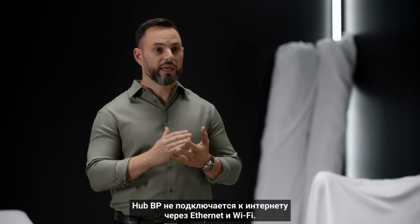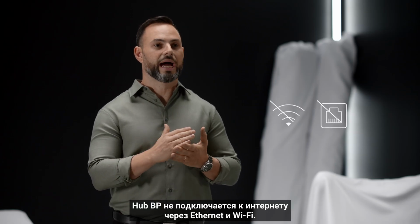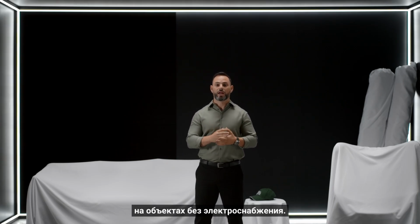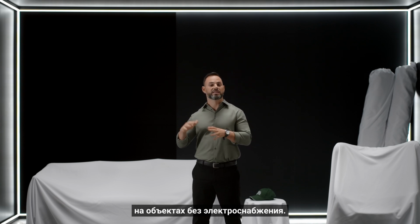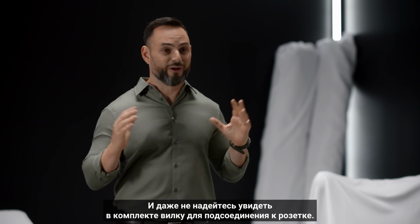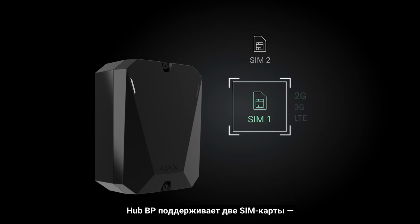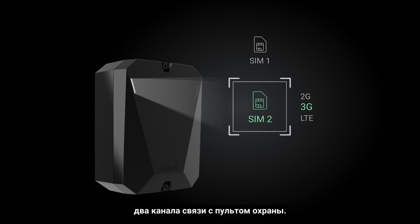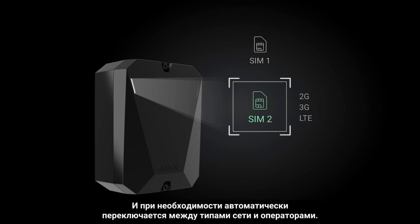Hub BP does not connect to the internet via Ethernet and Wi-Fi. Why? Because these communication channels are not used at facilities without electricity. And don't even expect to see a plug for connecting to an outlet in the kit. Hub BP supports 2 SIM cards, 2 communication channels with the central monitoring station. It automatically switches between cellular networks and operators if necessary.